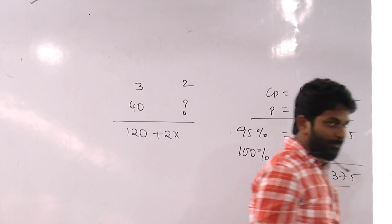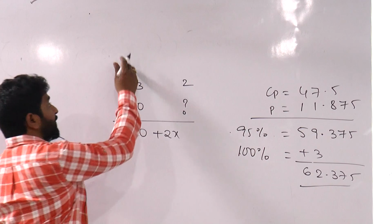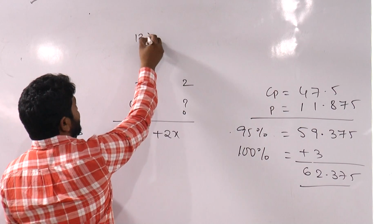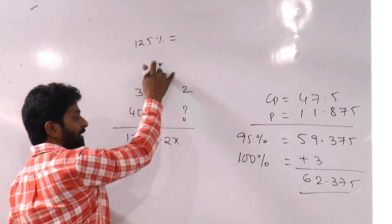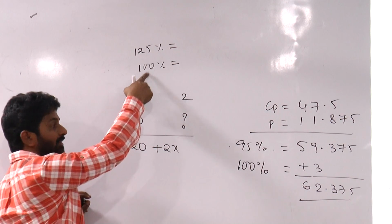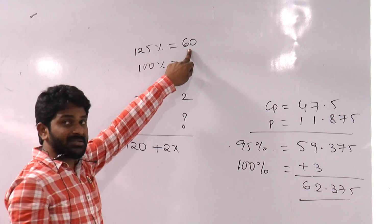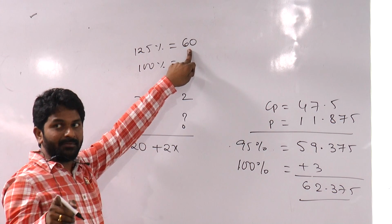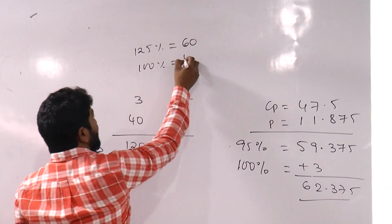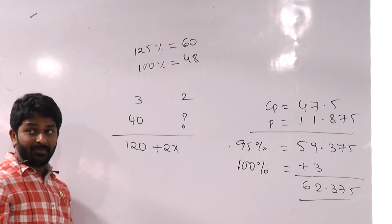You can calculate the cost price of that selling item. If you are getting 25% profit, in the sense, selling price is 125%, cost price is 100%. This is 5 parts and this is 4 parts. 125% is equal to 60 rupees. Make it 5 parts. Each part occupies 12 here. 4 parts in the sense 48. So total cost price of the selling item is 48.